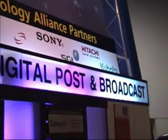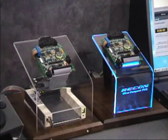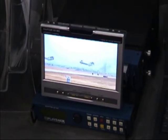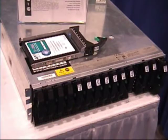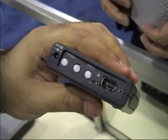With technology and production migrating from tape, it's always important to keep an eye on what's happening in storage. Fast Forward Video was showing their Recon Ultra Compact Digital Video Recorder that provides broadcast quality recording on a very small drive. These drives can record 2 audio channels and timecode as well. Bitmicro's fiber channel flash solid-state disk drives were a cool innovation, as well as a variety of small portable FireWire drives that are revolutionizing DV shooting.